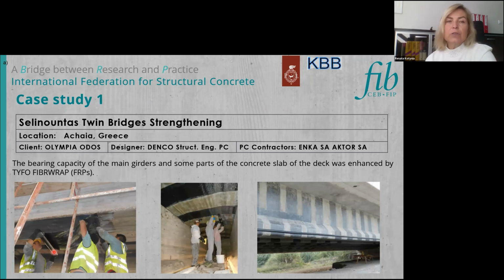And now I would like to move to the case studies. The first one is the Selenota twin bridges strengthening, located in Achaia, Greece. The designer was the constructor, PC contractors and Anchor. And here you can see the initial application of the sheets. It was the TYFO fiber wrap, which was applied for the bearing capacity of the main girders.